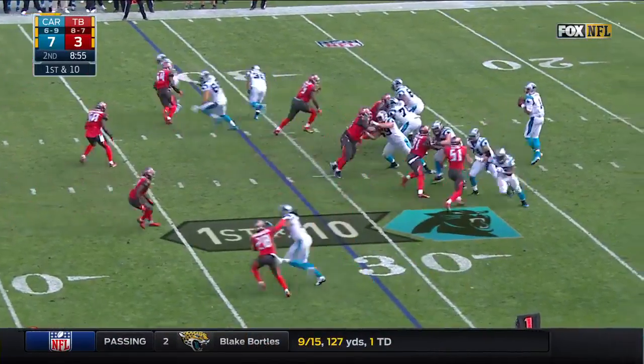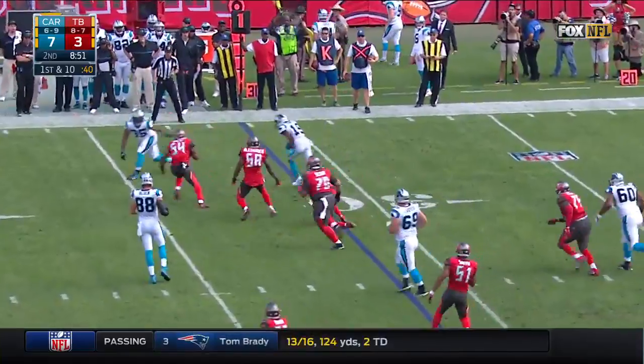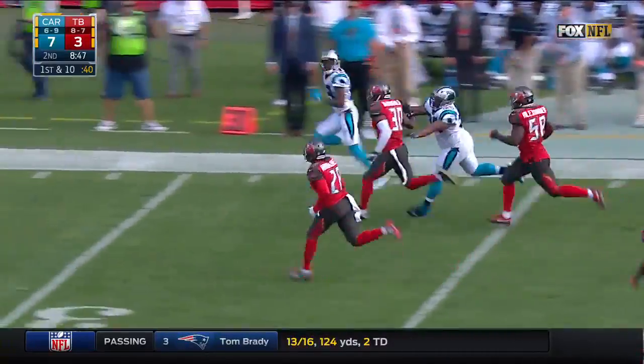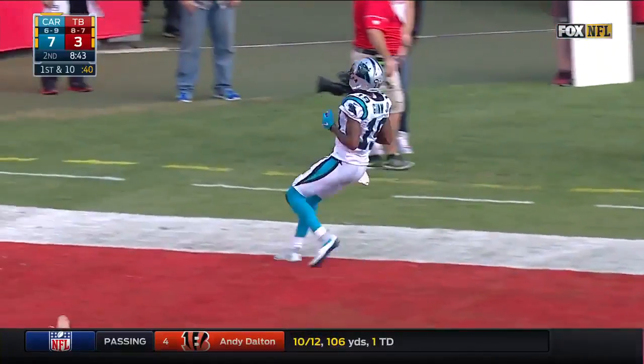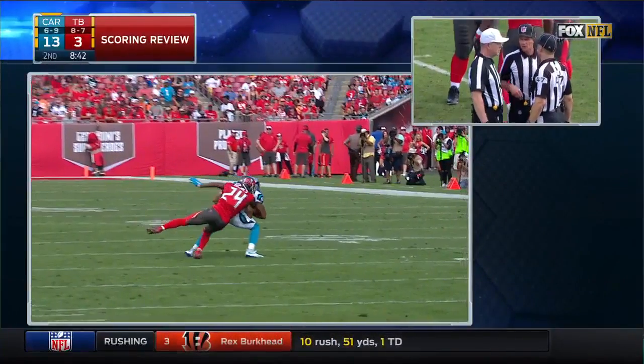Ball out of his hands quicker too, the target's downfield. Like that, and that is Ginn. I'm not sure he ever hit the ground. And Ginn off to the races. No one is going to catch Ted Ginn Jr. Now the question is, is that a touchdown? It is signaled a touchdown on the field. Would have been a scoring, great play.